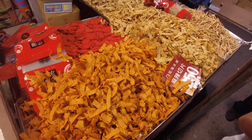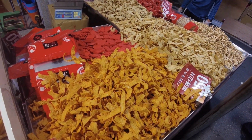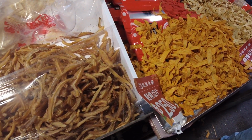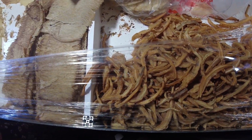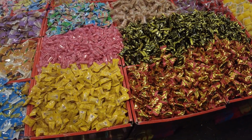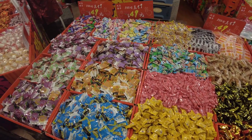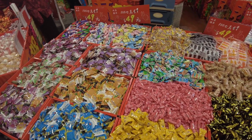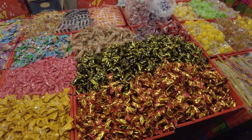That's the plan. Here is all different kinds of dried seafood. I normally don't like to eat this. I don't like how it tastes, but it's really popular. Sweets are very popular to buy in the Chinese New Year because they always have sweets for Chinese New Year. It's a tradition, so there'll be a lot of stands selling sweets.